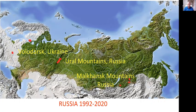Genesis. We will now go to the left here in Finland on the border to Russia, Karelia. We'll go to the Ural Mountains, briefly to Malchansk Mountains here. And then we'll go to Volodsk, Ukraine. So here is in Finland.